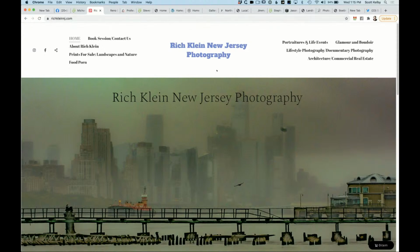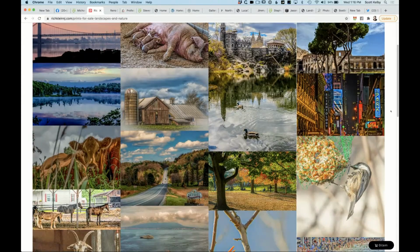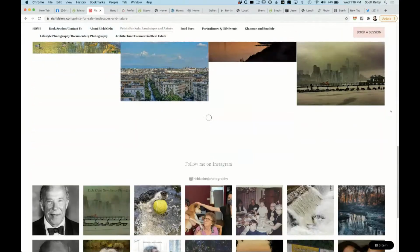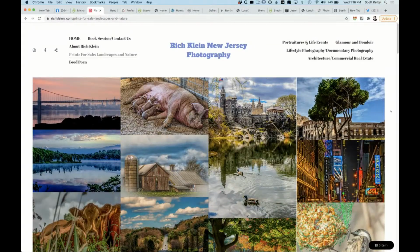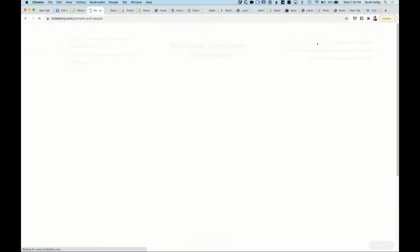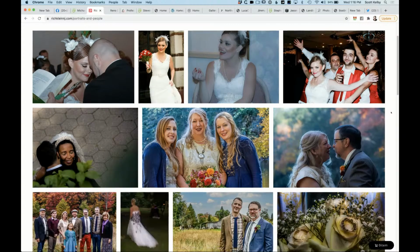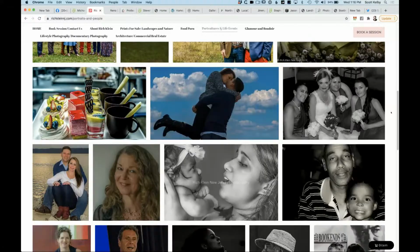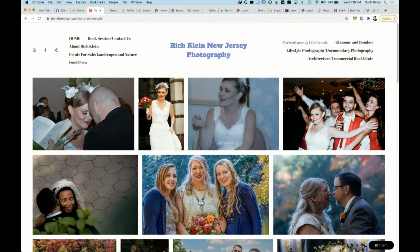So let's go take a look here. Let's go to prints for sale here. Yeah, actually, I think I like this layout even better than what you had on the homepage. Yeah, when you click in and you find a page that's better than your home page. But you're right, there are too many fonts going on and they're contradictory. Hey, let's click on Glamour and Boudoir. No.